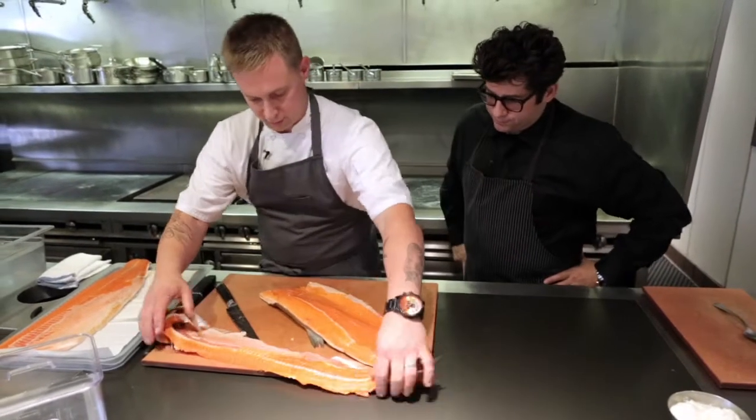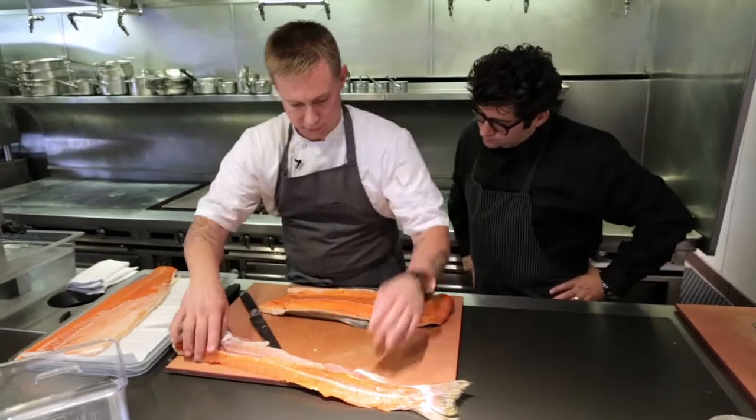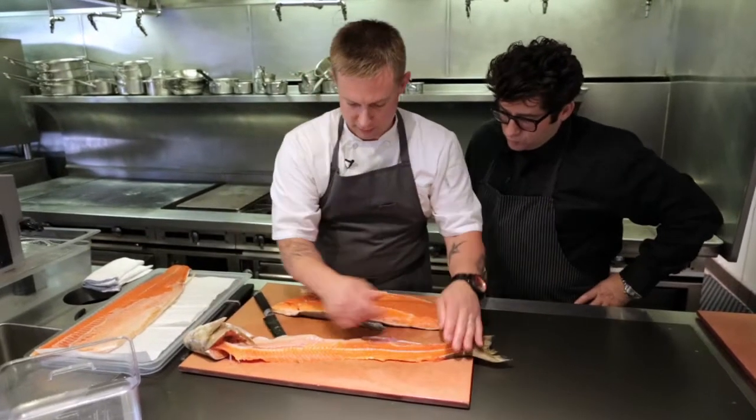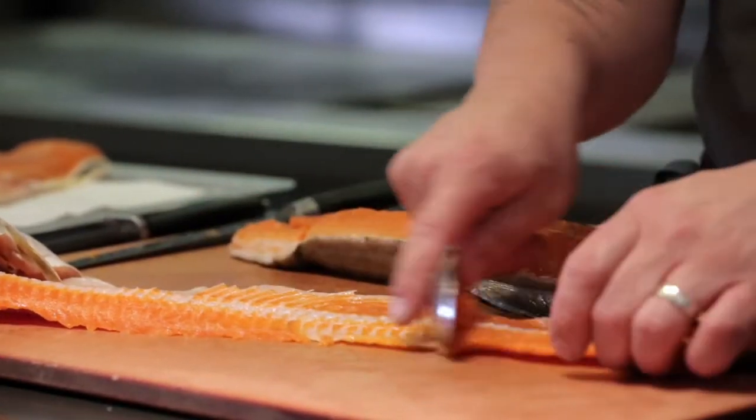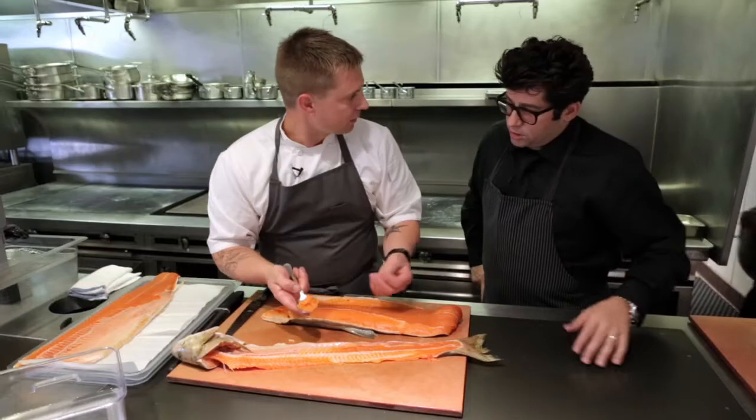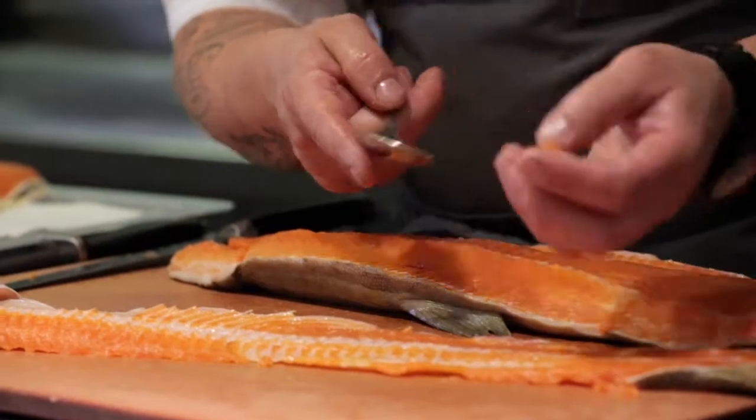Okay, and what I have here left, you can see there's still meat on the bones. This is all great meat. If you're at home and you do get a whole fish, just take a spoon. You can kind of scrape that flesh off. Oh, get that meat. Yeah, you can use this for a tartare or something. Can I put that in rice right now and do a little sushi with it? Absolutely. Yeah, it'd be delicious.